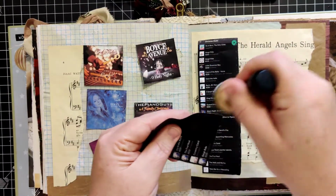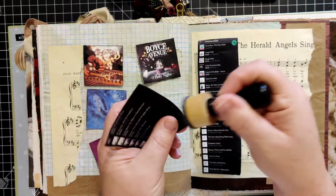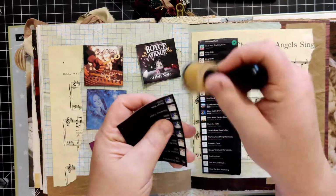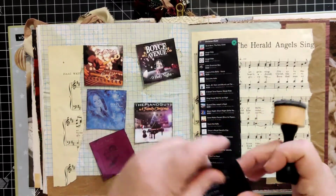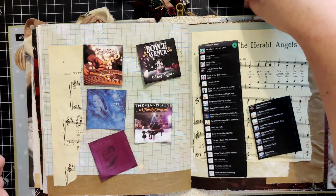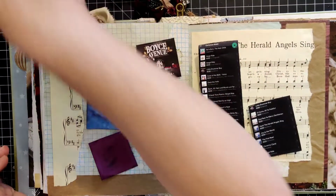So that's kind of my taste in Christmas music. Of course, I love just Christmas music in general, and I'll listen to just about whatever, but that's what I have on my playlist, my go-to.